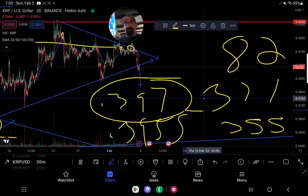But look at XRP real quick, even in the short term. Looks like a little bit of a Batman top formed here. So hold on, everybody, because this is very volatile and things are really brewing here.